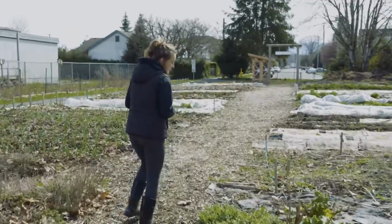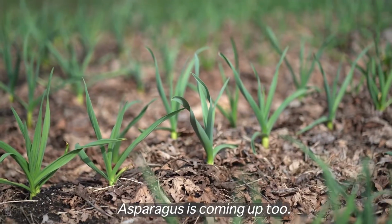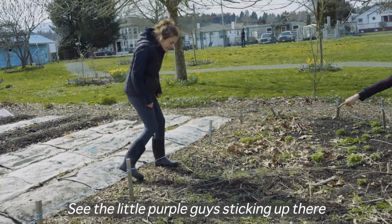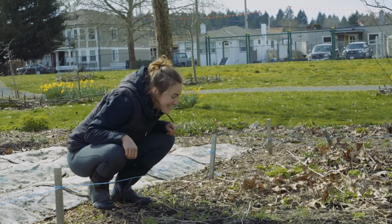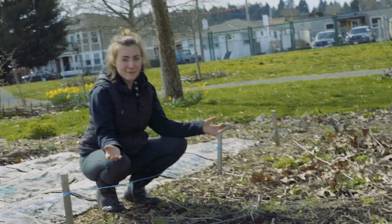There's not really much growing right now. Yeah, there's lots of garlic. Is it? Yeah. See the little purple guy sitting up there? Oh yeah, right there. Oh my God! I haven't seen them yet. That's so exciting.